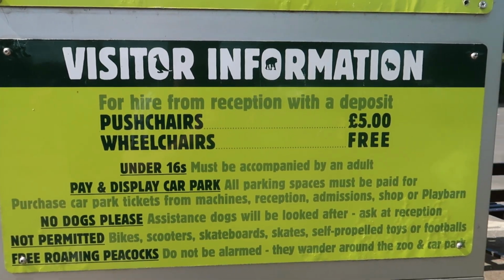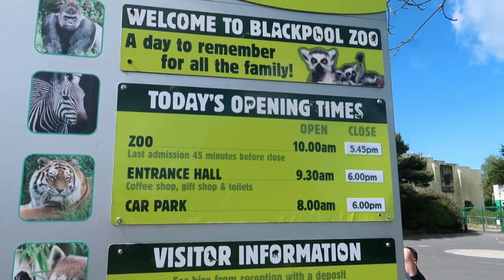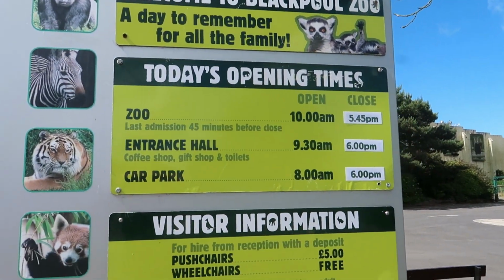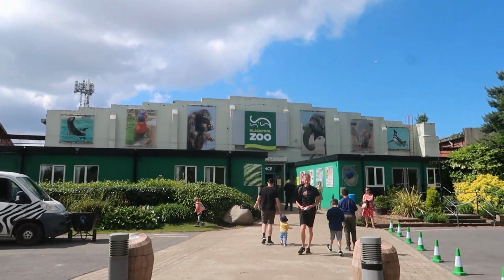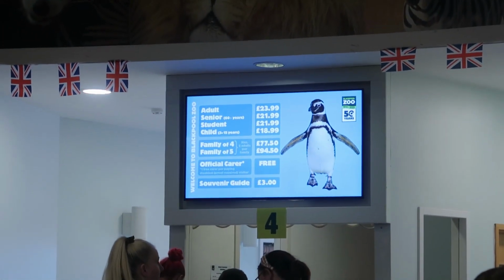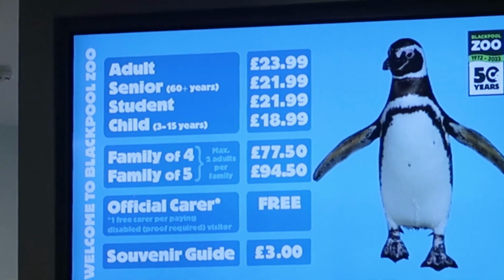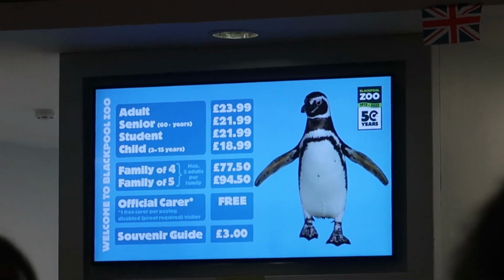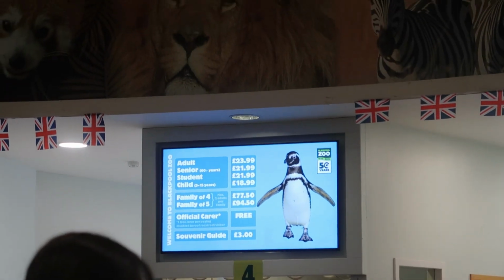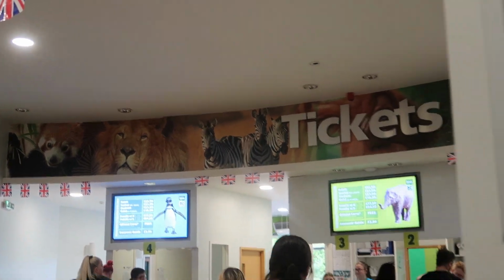Here's some visitor information. Don't forget to pause the video if you do want to see any of that. Let's head into Blackpool Zoo. Oh, I'm looking forward to this. It's a beautiful day for it as well, really warm. There's the prices up there on the TV. Just getting our tickets now, then we'll be in Blackpool Zoo.